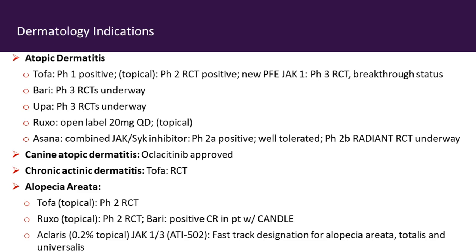It's not clear that topical will really be used because it's not as effective in terms of covering the whole area that's affected. But Oclacitinib is a fantastic drug for canine atopic dermatitis, where these dogs would be so affected that by the time they were done scratching, they would have no hair. And their fur completely regrows with this agent, and it's dramatic. And then finally, chronic actinic dermatitis is being looked at, and alopecia areata.